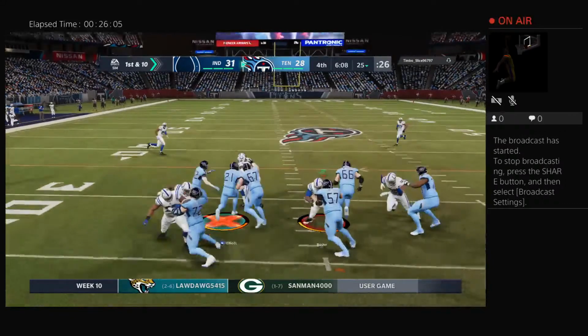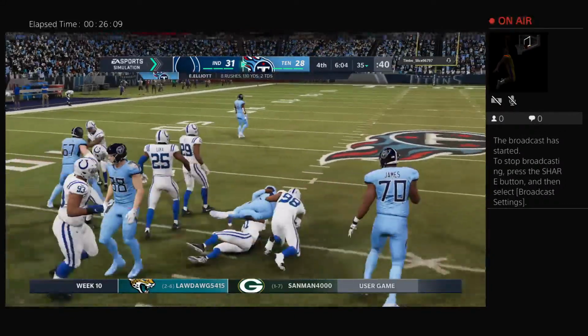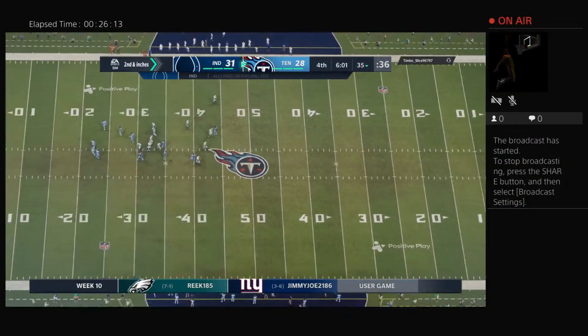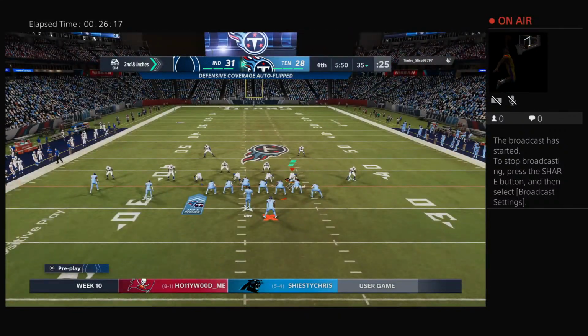They start on the ground with Elliott. And able to break one tackle, but then quickly brought down. But a nice little gain. That one good for 10 yards. And it'll be second and very short.